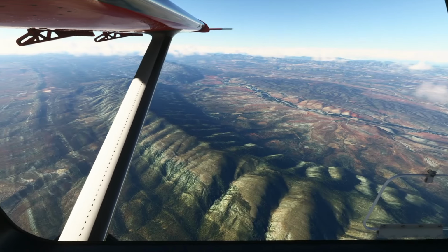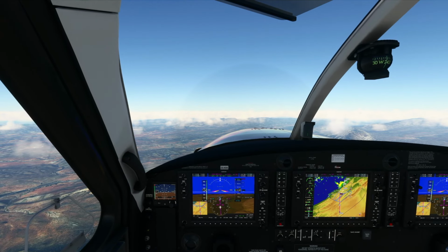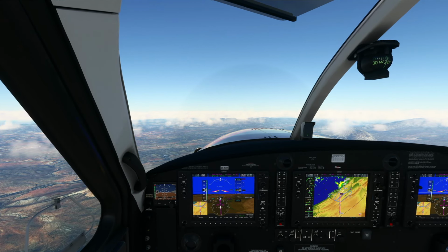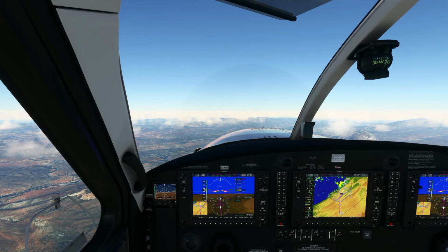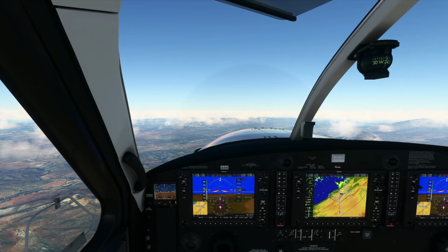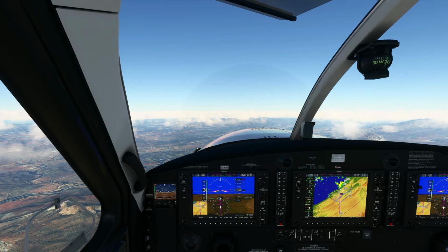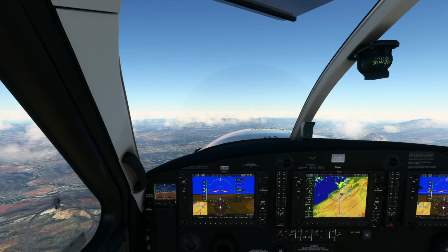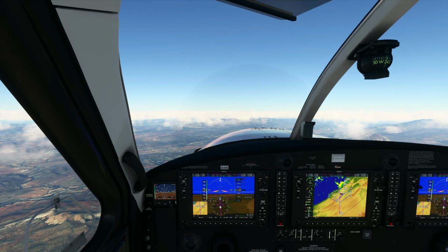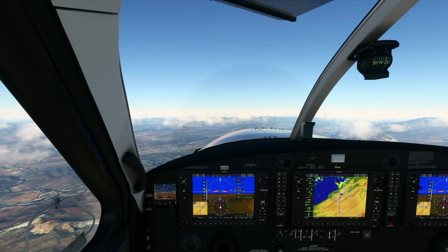Still minus 5, no signs of icing, but we're coming up to the cloud bank now. So this is where things are going to start getting interesting. Still got a long way to go at 10,000 feet before we start descending. Looks like we're going to be above all of those clouds, which might mean we're okay from the ice. But yeah, we'll see.